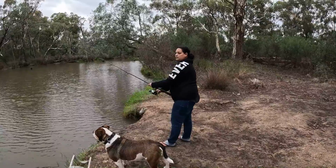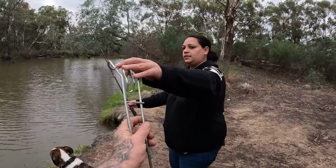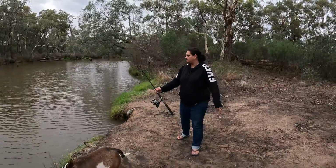Now we're going to have a little fishing rod holder that we're going to stick in the ground. We're going to put a bell on it. And while I set up the other rods.